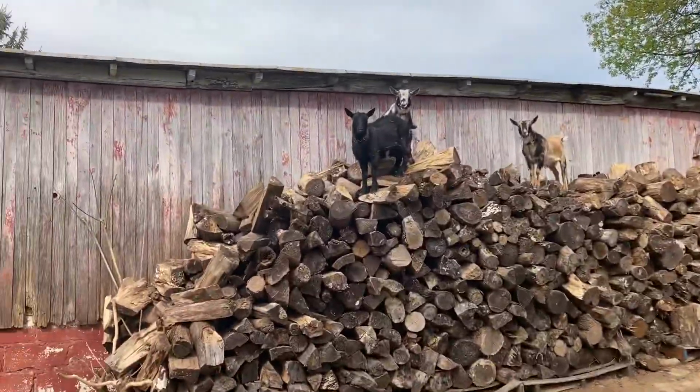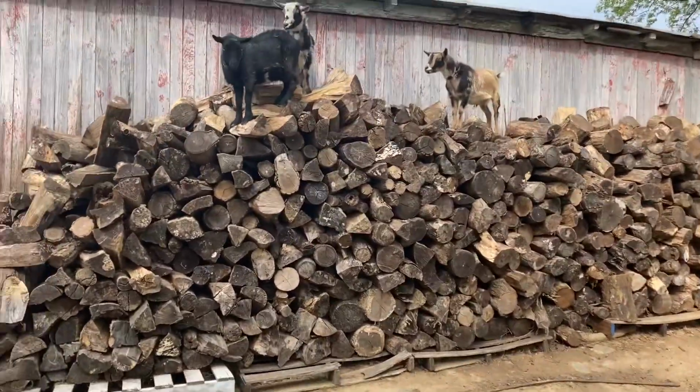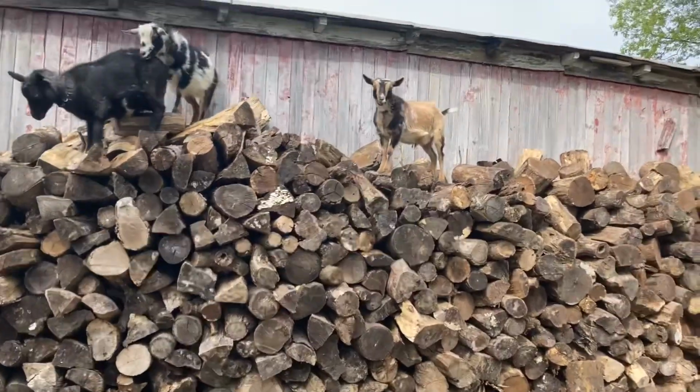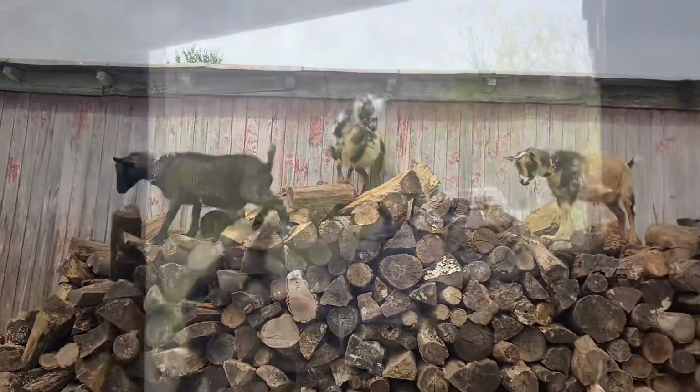The goats actually climbed up here now. We were running around, they chased me. That's just our little game we play, and they decided to run up there now.